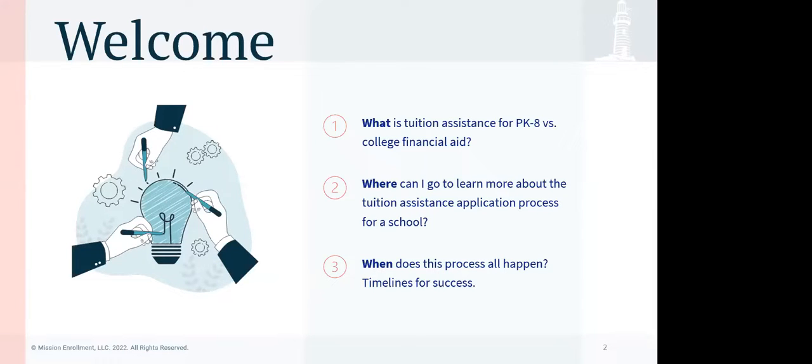I want to give you that clarity so that you're aware of when it's important to overshare certain things, so that we can do a better job as reviewers of these financial aid applications and tuition assistance applications. We can do a better job of understanding what your state of affairs are. And then if I've done my job, hopefully you walk away with a sense of confidence about this process.